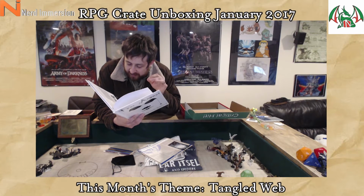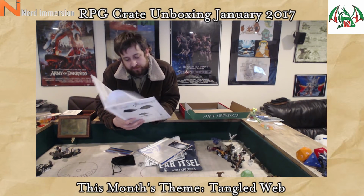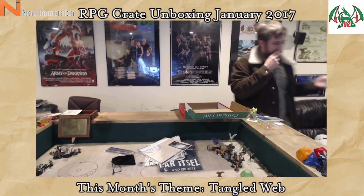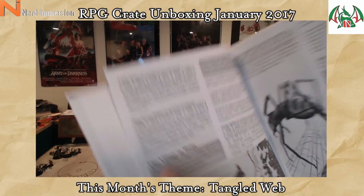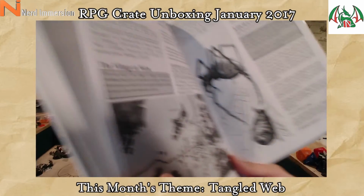Its spider legs end in fingers, and this one is playing a harp. I don't know, this one's pretty cool, actually. This might be worth running. We do have nice, I'll bring this closer to the screen again for you guys, detailed stat blocks that are fairly simplistic, but easy to read, which is nice. And again, we got nice maps here, and again, some nice art.